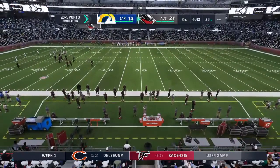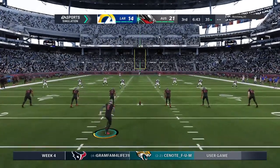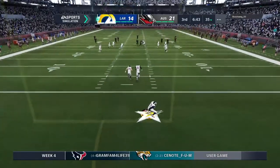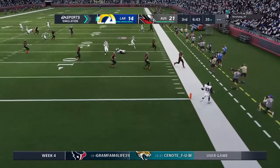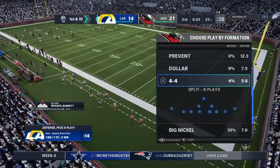Makes the score Desperados 21, Rams 14. Following the touchdown now, it's Bradley Pinion on to kick this one away. Fields it in the middle of the end zone, and he is out of bounds here on the return. First and 10 at their own 25-yard line.